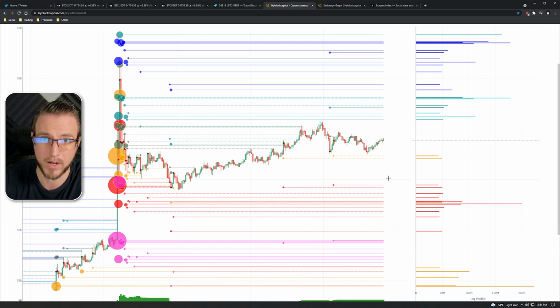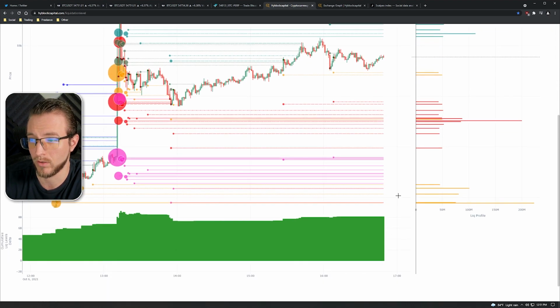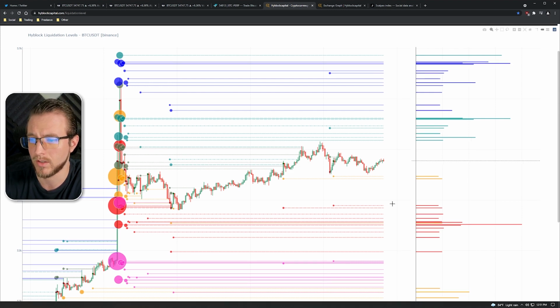55,620. Okay. On Binance, at least. So that's kind of where we're standing. There's a lot more shorts to be liquidated, and longs for that matter, on Binance than there are on Bitmex. And we're going to take a look at that in just a second.